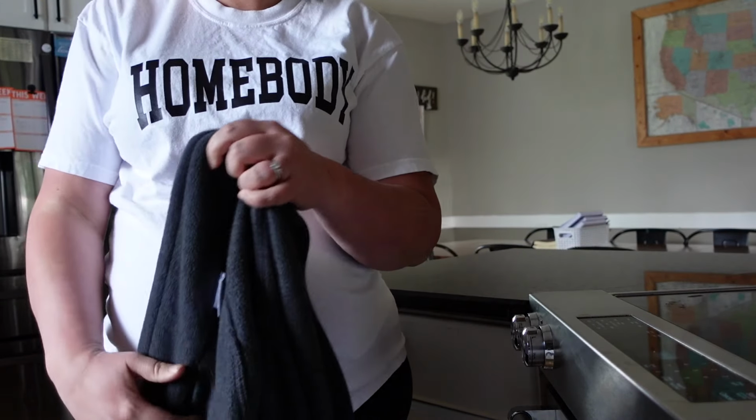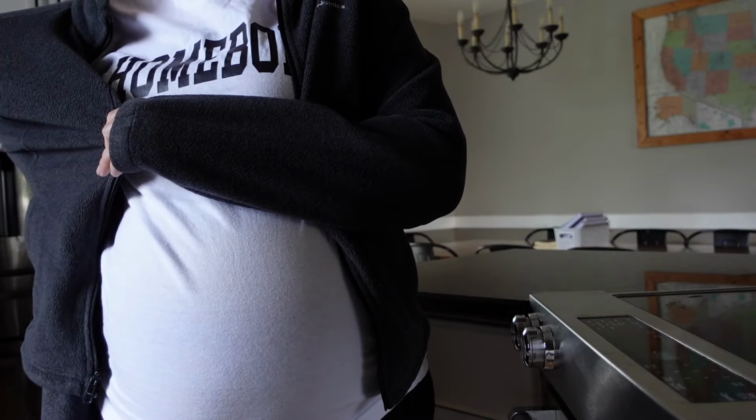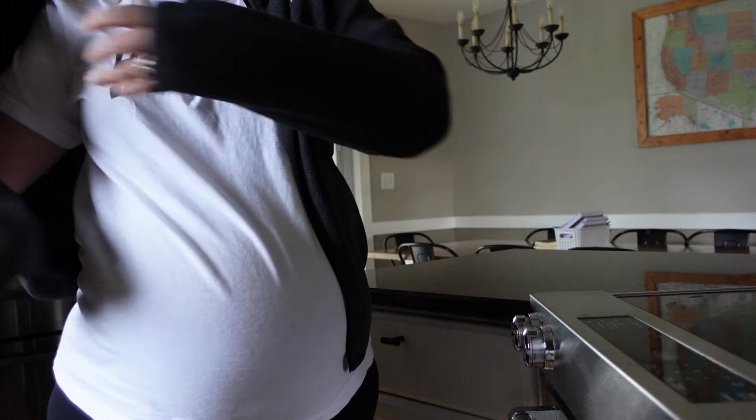This crazy weather, y'all, I'm telling you what, it has us putting jackets on tonight. It is so windy and so cold outside. It feels like a winter day. The high tomorrow is going to be like 54, I think.